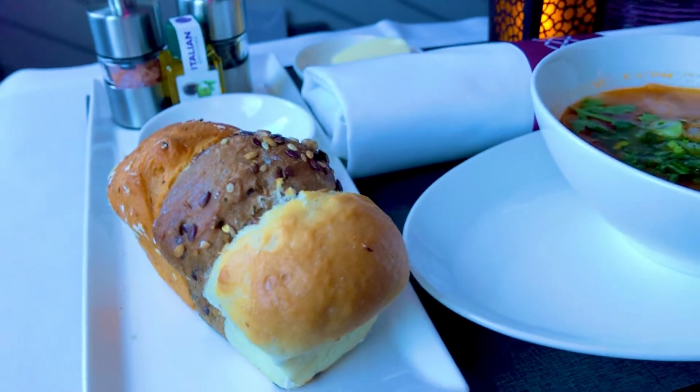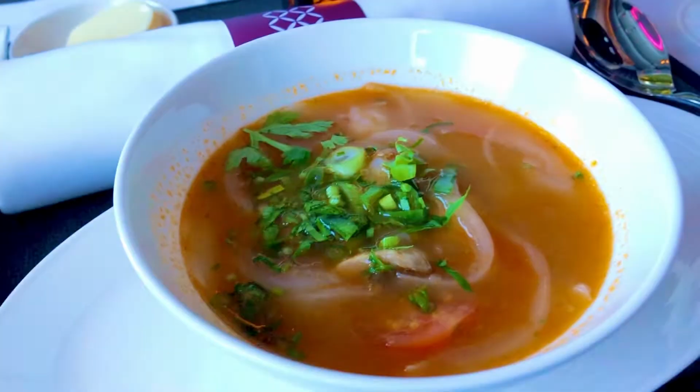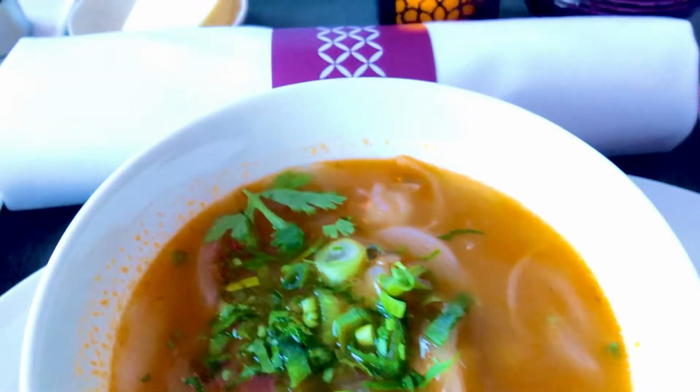I love the service. If you notice, my food is getting more and more Asian as I head closer to Manila. This is Thai soup. I was also served rice. You'll always see me trying their wine because I love a good wine tasting.